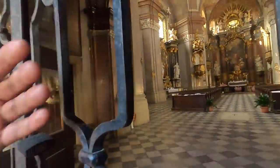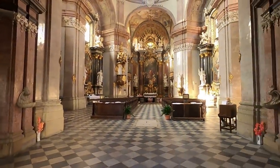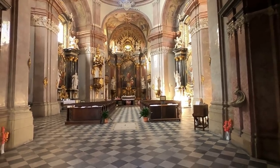Beautiful church. Wow, look at all of the sculptures and all of the fascinating architecture in here. Wow.